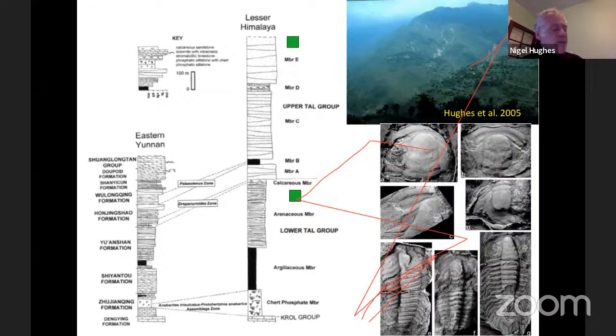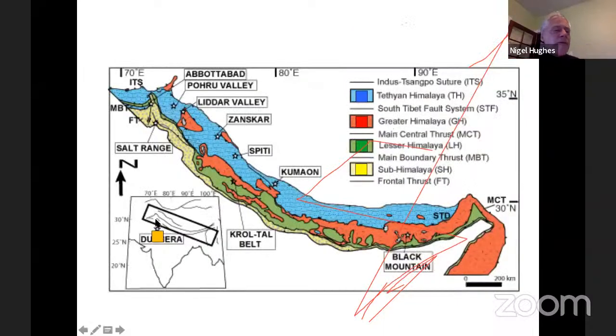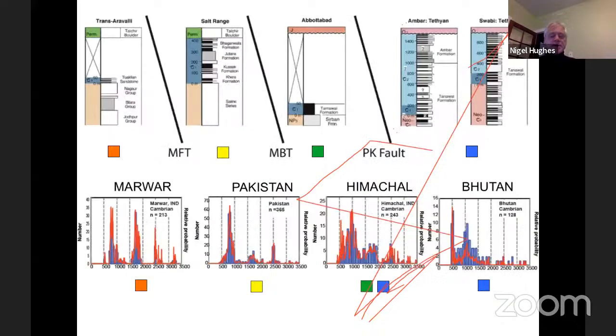When we do the same thing, go to places where there are Cambrian fossils, take samples of sandstones and look at the sedimentology, what they say about the depositional conditions, and also look at their detrital zircons. So now, very briefly, we're going to look at the Lesser Himalaya, the green zone, the yellow zone, and then at the orange zone, which is south of the Himalayas on the Indian Shield itself.